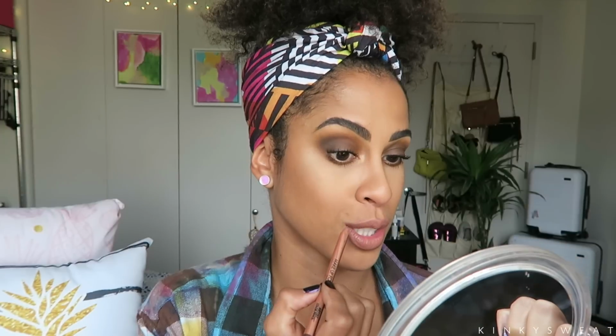I'm going to take my Makeup Forever Artist liner in Versatile Chestnut number 610 and just get a little definition. I love this brown because it's not your typical cool brown. Cork is like your neutral brown. This is like a rosy brown, which is like, oh yes.